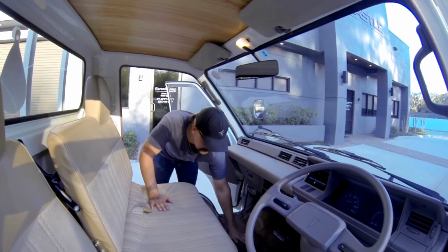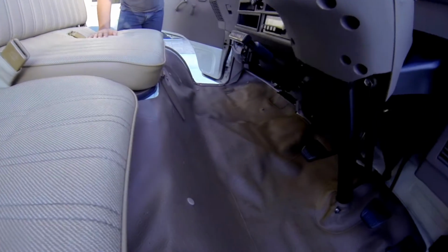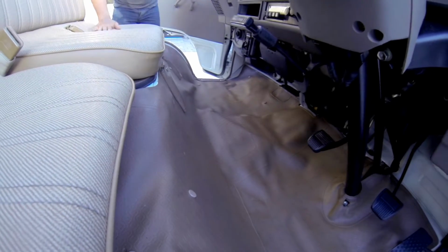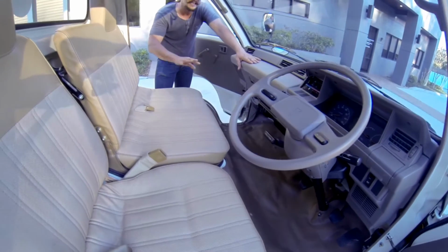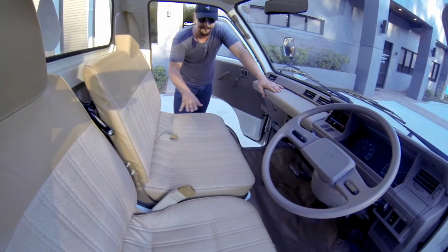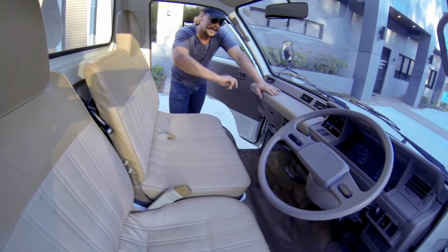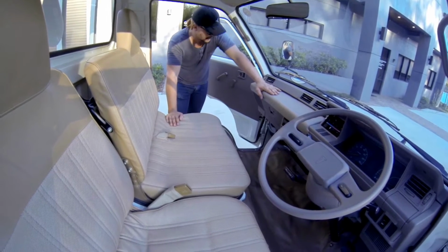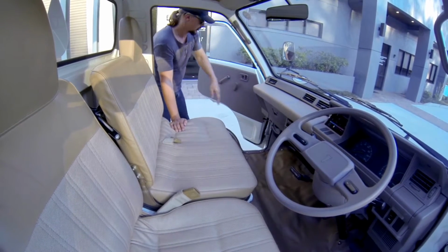Oh, it does have a mat. You are not going to see it in the pictures, but there is a black mat that goes on top of here. To my eye, it just kind of spoils the look of it because it's this nice brownish and has some beige colors to it. But the mat is included, and it's actually in pretty good shape. It says LiteAce right on it. I can provide a picture of that as well, but that mat is included.